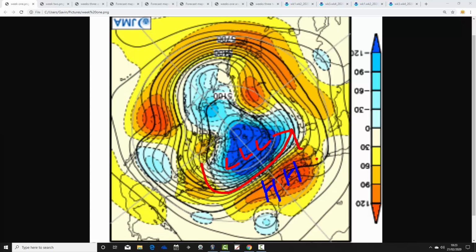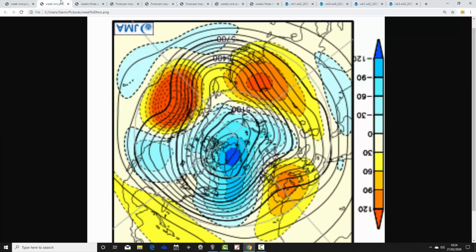Further bouts of rain moving in from off the Atlantic. Could be a little bit cold at times as well, as the wind is digging in from Greenland and coming into the Atlantic like that. There's a long sea fetch with that, so it does moderate it to some degree, but probably quite cool and unsettled, very unsettled in the week ahead.